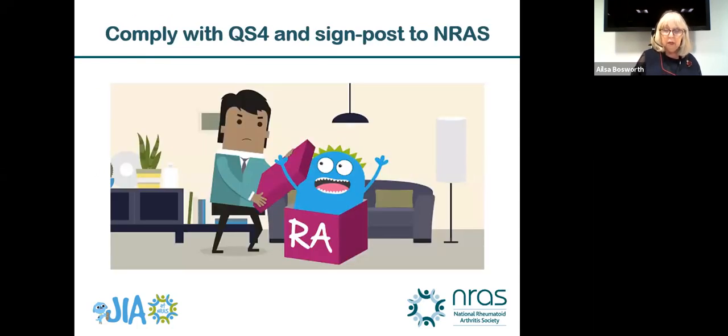James has talked about the NICE guidelines and the NICE quality standards that are being audited with rheumatology teams across England and Wales at the moment. And quality standard 4 is the quality standard that talks about providing education and self-management resources for patients within a month of diagnosis. I sometimes think that a month of diagnosis is actually not always the right time space for everybody because it's not a one-size-fits-all. But that's what the quality standard says.